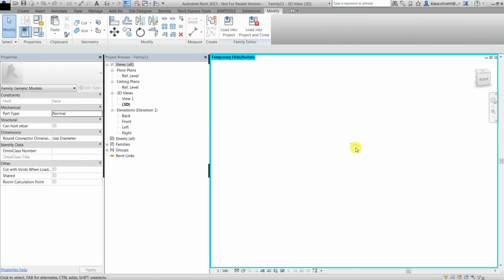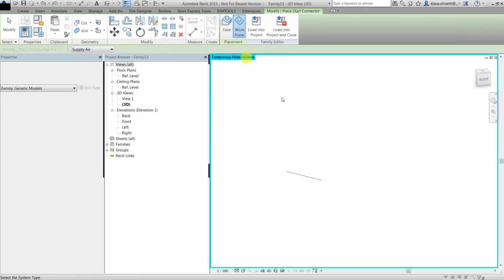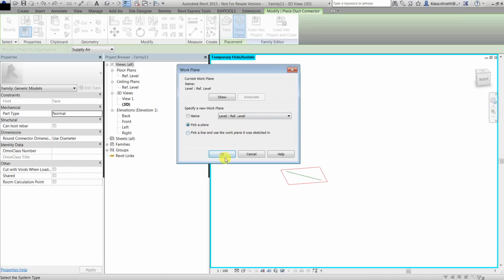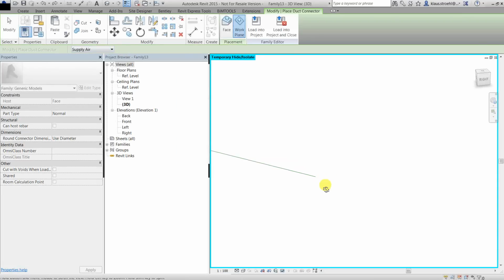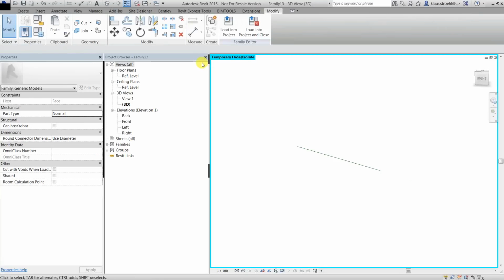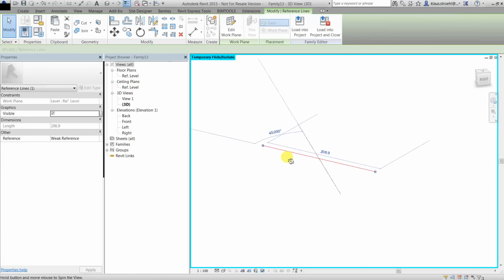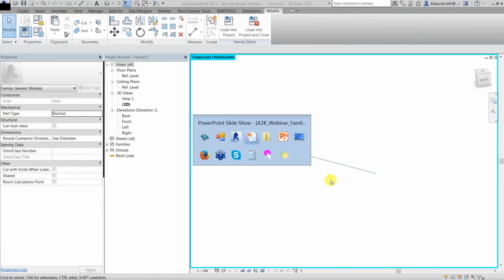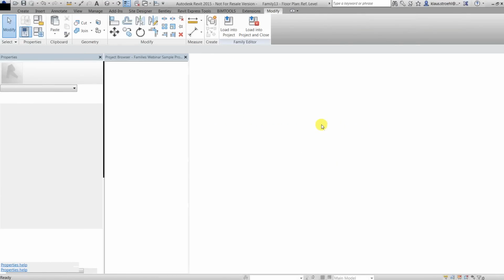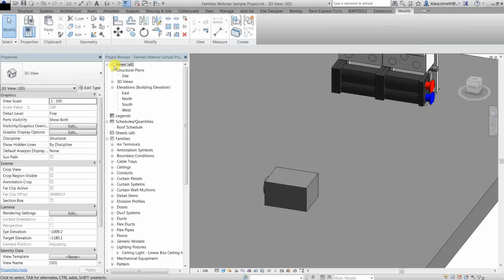Oops, one second. Create duct connector, I say work plane, pick a plane, say OK. Oh, I'm experiencing some little issues here. You may be able to see it on your screen. Just got to check one thing, sorry for that. Just opening this family here.